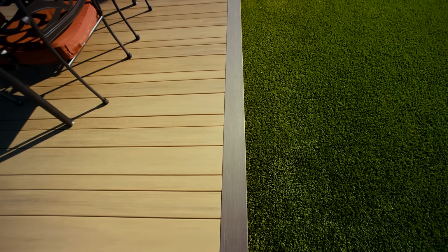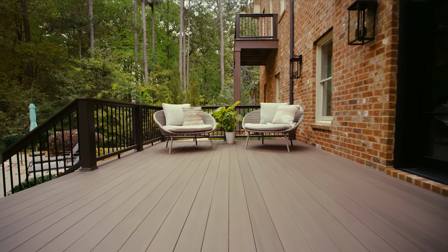TimberTech is just really a natural looking grain. When you look at it, sometimes you forget that it isn't real wood. It's just beautiful.